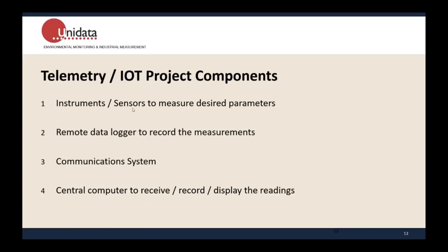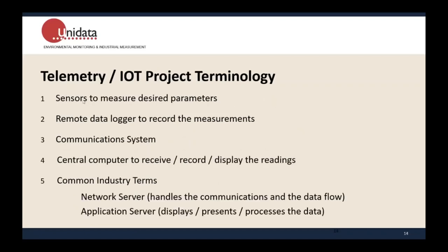Let's talk about some of these project components. I've got this slide, and I've got another slide I'll get onto. In such projects, first we have sensors to measure the parameters. That's pretty simple. There are some complicated sensors, but they are sensors. We have a remote data logger to record the measurements. We then have a communication system to get the measurements across the internet in some way, and a central computer to receive and record those readings.